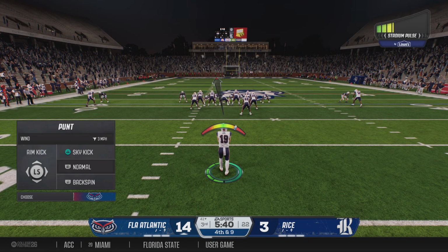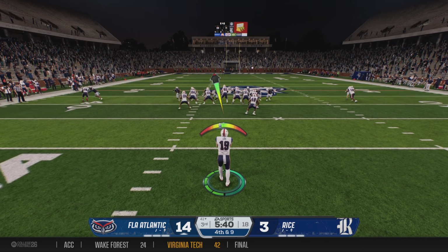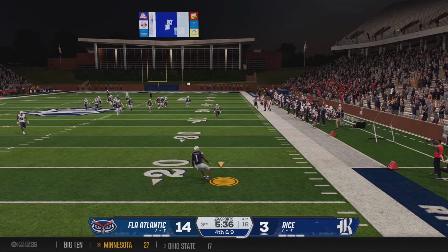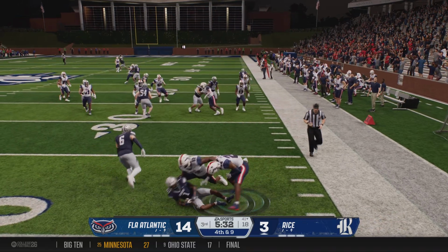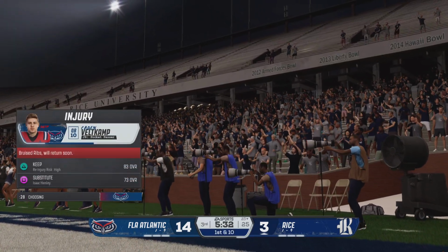That leg is staying loose. Already the 5th kick of the night. Yet another punt on the way. Got to make sure that hamstring stays loose. He's been busy. Excellent coverage that time. Didn't give him any room to set up a big return.